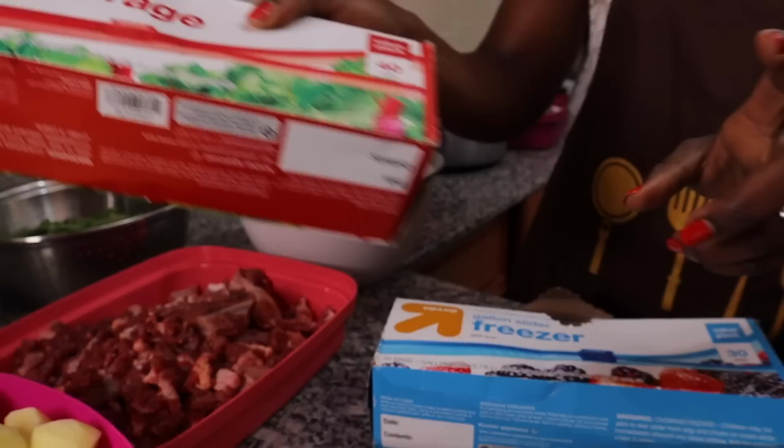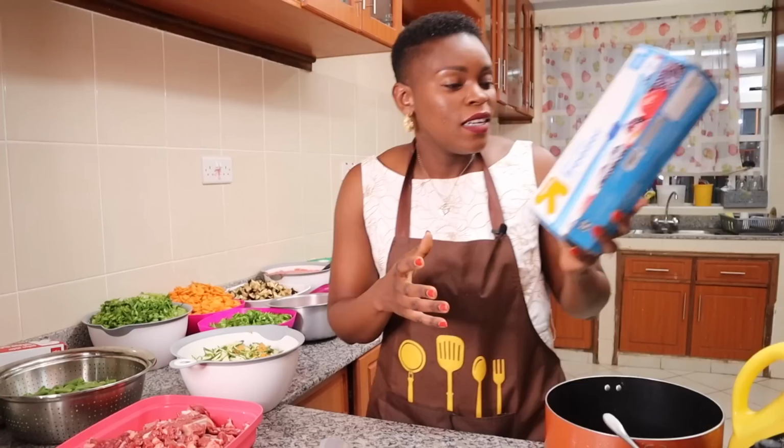So now, I have never made this recipe before, but there's always a first time. I love trying out new things. Oh, actually, these ones are finished.